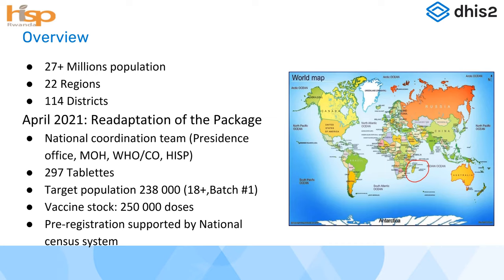So we started by putting in place a coordination team made up of the President's Office unit in charge of digitization, in collaboration with the Ministry of Health, the WHO Country Office, and HISP technical people, to see what the mechanisms and requirements are in terms of infrastructure, human resources, and tools for this package to be rolled out countrywide.